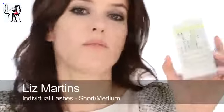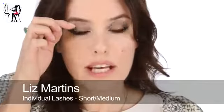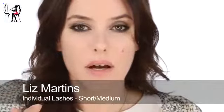I used the Lilly Martin ones, and I used about 5 or 6 of the flared medium and small ones at the outer edge. So it's up to you. If you want it to be less va-va-voom, then skip the lashes. But it does look really nice, I think, for a night out.